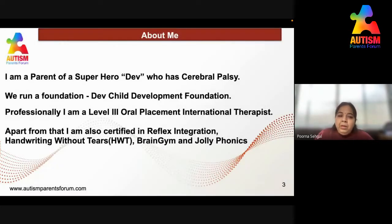About me, I'm a parent of superhero Dev who has cerebral palsy. He's 16 years old. We run a foundation, Dev Child Development Foundation, where we support kids for their education. Professionally, I'm a level 3 oral placement therapist, listed on the TalkTools website. Apart from that, I'm also certified in reflex integration, Handwriting Without Tears, Brain Gym, and Jolly Phonics.